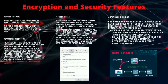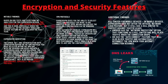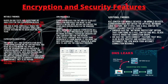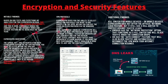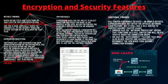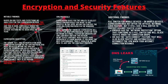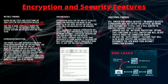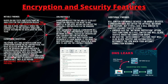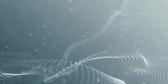Notable findings that we found: kill switch for mobile devices. On mobile devices, ExpressVPN does not offer the official network lock feature, but it still has a kill switch to protect against traffic leaks. Android has the network protection option that functions as a kill switch and will block traffic when the connection drops. iOS has the auto connect feature that will also block traffic and automatically reconnect the VPN when your internet connection returns.